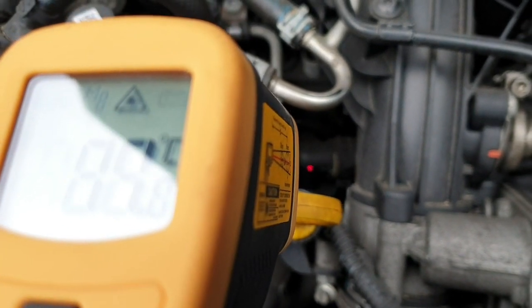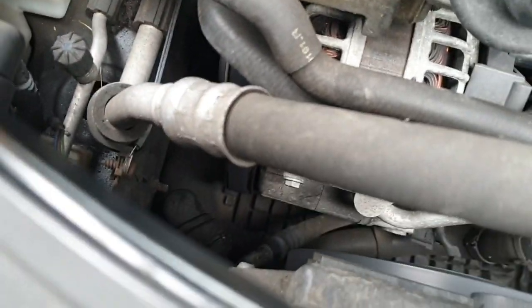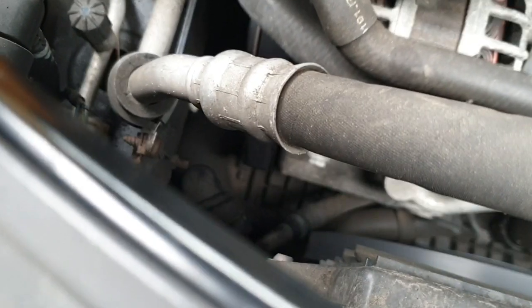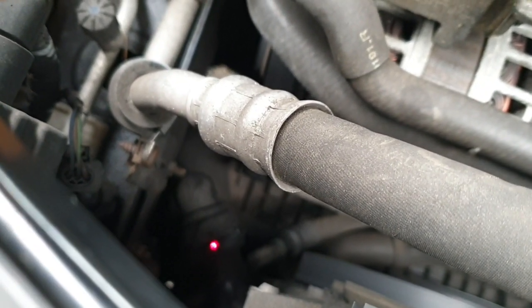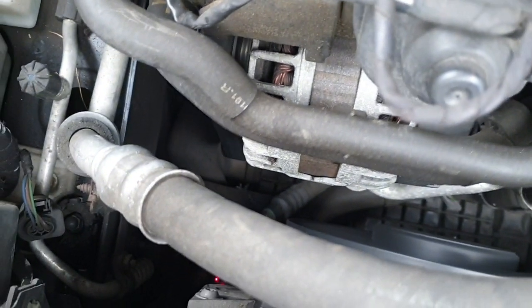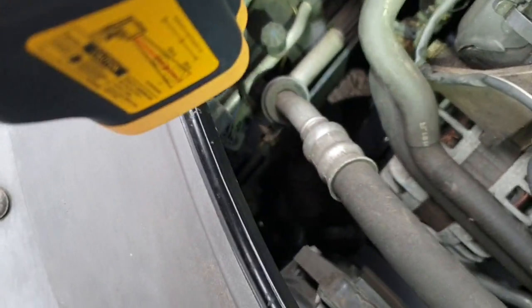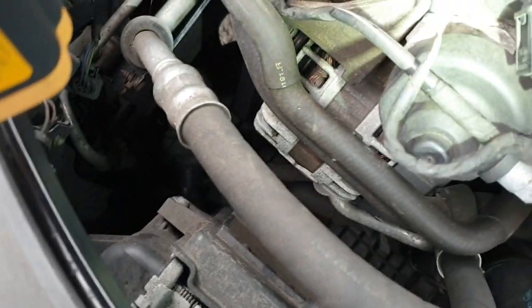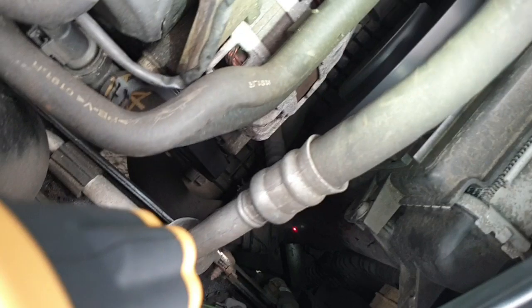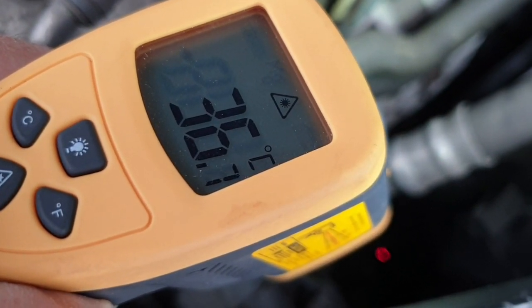This hose is before the thermostat housing, and also if I show you, this is the output hose, and it's mainly 40, 41. As you can see, 39. This is the thermostat output.